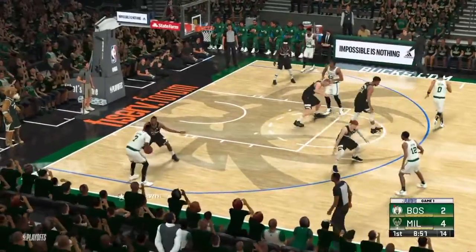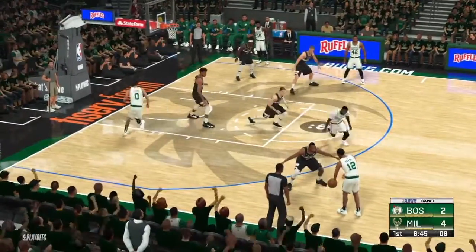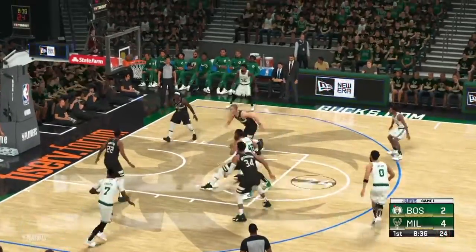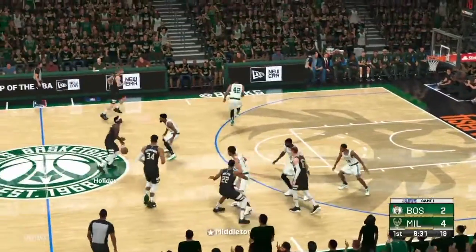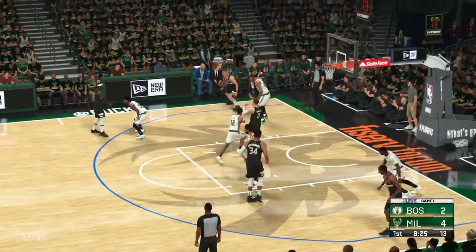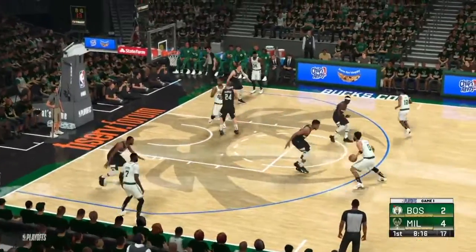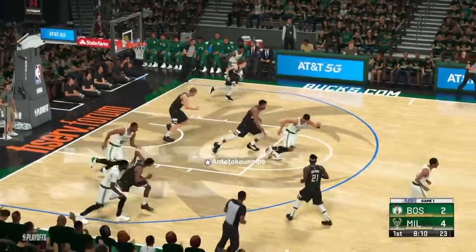It's Brown on the wing. Outside Payne. Pass to Horford. Shoots over DiVincenzo. The rebound by the Bucks. Most nights this shot would have been his, but the defender gave him just enough trouble. Holiday against Smart. Here's DiVincenzo. No good on the shot. And it's Boston the other way. Outside Tatum. And stolen by Adekunpo.